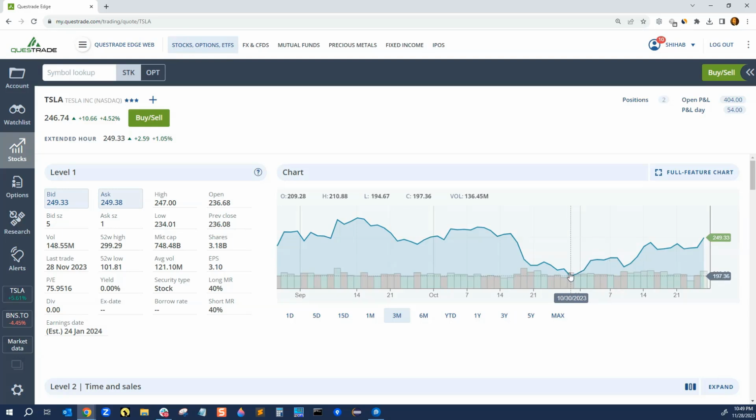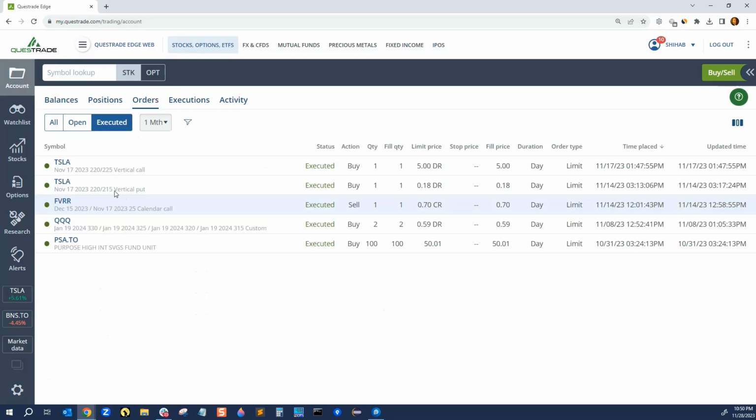I mean, when it's that much profitable, there's no point keeping it. Now, guess what happened? Tesla ended up recovering before my expiry of November 17, and it was way above 225. So my call spread that I had initially sold for mitigation purposes, that was more than 75% profitable, I didn't close just because I wasn't paying attention, and it ended up being the reason for the trade being a loser because, as you could see here, the call spread that I sold for mitigation, I ended up closing it for $5.